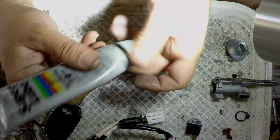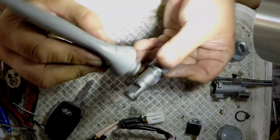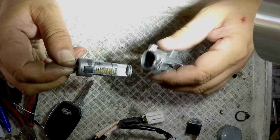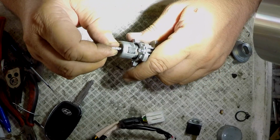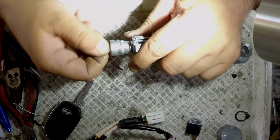We'll put a little bit of this super lube on it. What I did notice is there was a lot of dust in there. So for some reason, a lot of dust had worked its way in there. Okay, so here's our housing. Put that back in there. Did that sink in the right spot? No.